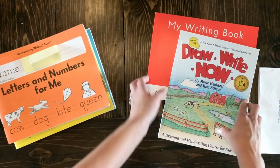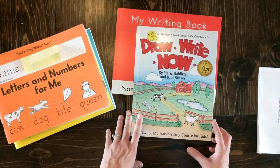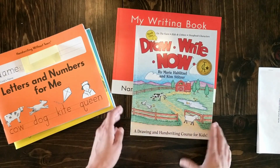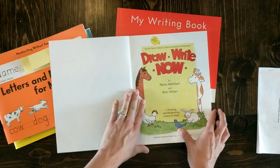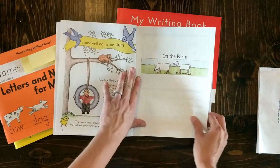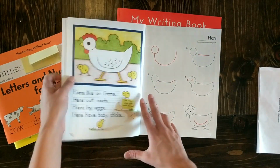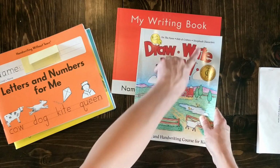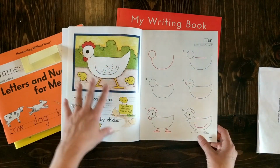And then I just wanted to show, I am going to be doing some art work with my son, specifically focusing on the drawing. And this book was really recommended to me. This is Draw Right Now, and it's a drawing and handwriting course for kids. Inside they have pictures and instructions on how to draw animals. And this one I think is just focused on animals. Critters on the farm, kids and critters, story characters. So it's all going to be around farm animals and farm stories and things like that.